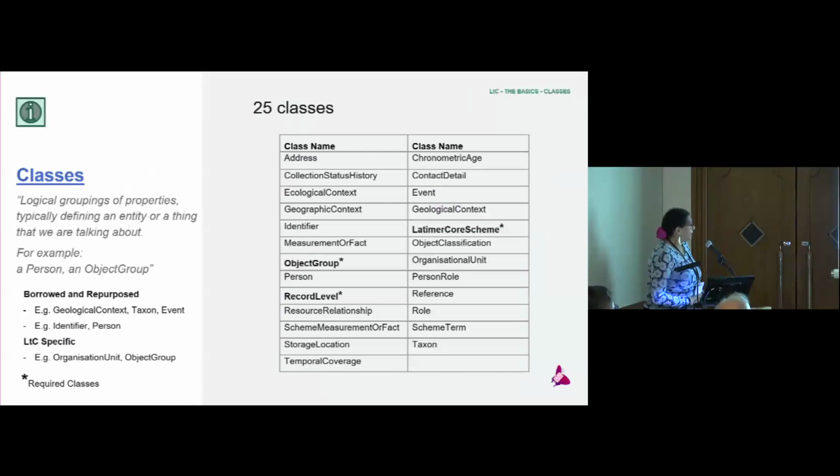Like any good standard, we have a bunch of classes. We have 25 at ratification, and we've tried really hard not to recreate the wheel. So hopefully if you've used Darwin Core, if you've used ABCD, you should recognize some of these classes because we're describing the same things that they are. We're just not doing it at the specimen level. And only where we really couldn't find something from elsewhere did we create our own, hence the organizational unit and the object group, they belong to Latimer Core.